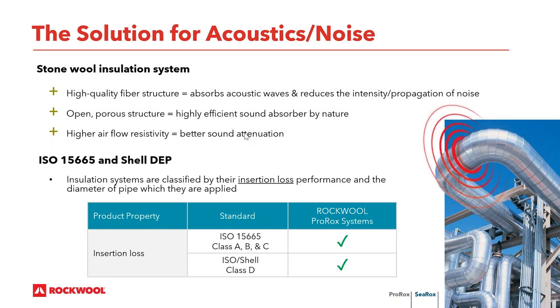So for the structure-borne transmission attenuation, stone wool has that high degree of damping of those vibrations that are being generated by the turbulent fluid flow that we mentioned. Stone wool has what's known as low dynamic stiffness, so this is being non-rigid and soft and having that optimized airflow resistance. That's what's providing an excellent acoustic absorption across a wide frequency range.